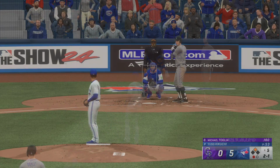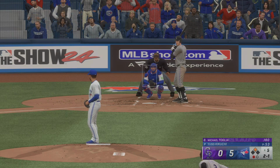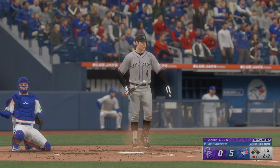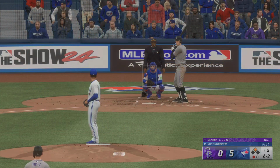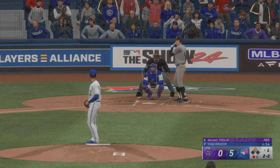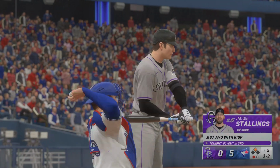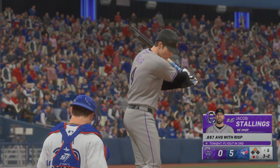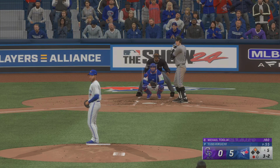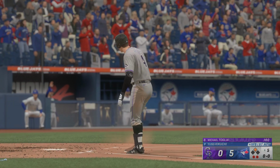Upstairs. 2-1. That one fouled off. 2-2. Just misses the mark outside the zone. Okay. Good location, good take. Sometimes you want the hitter to prove he can lay off that pitch. Man at second. Got him looking as the fastball runs back over the inside corner.